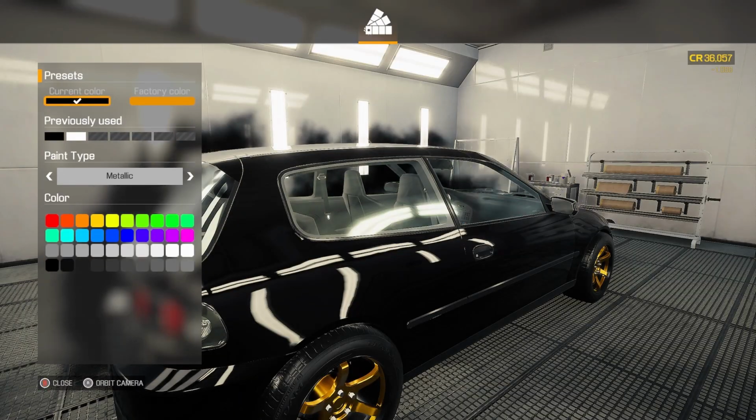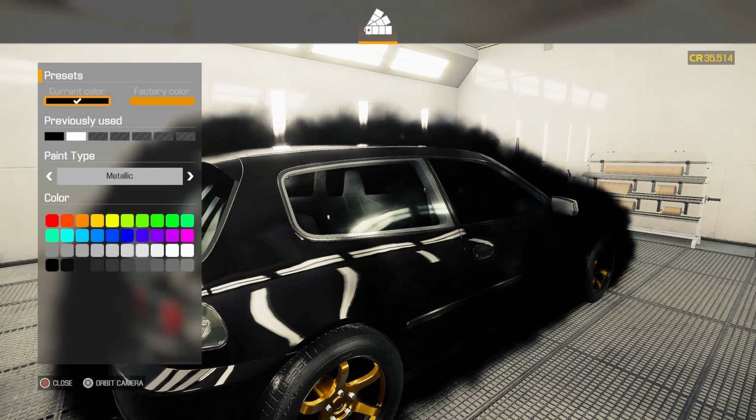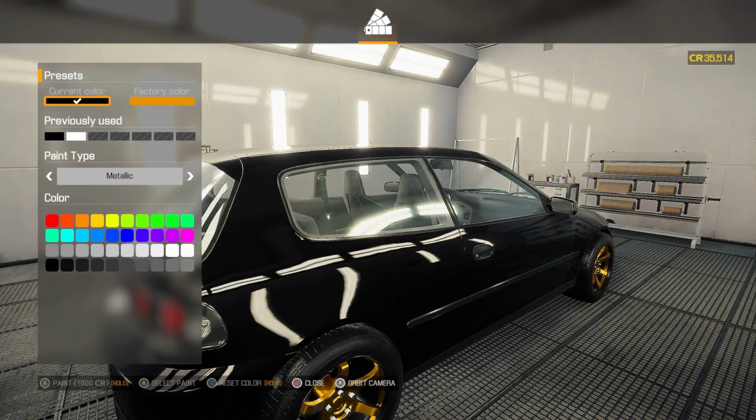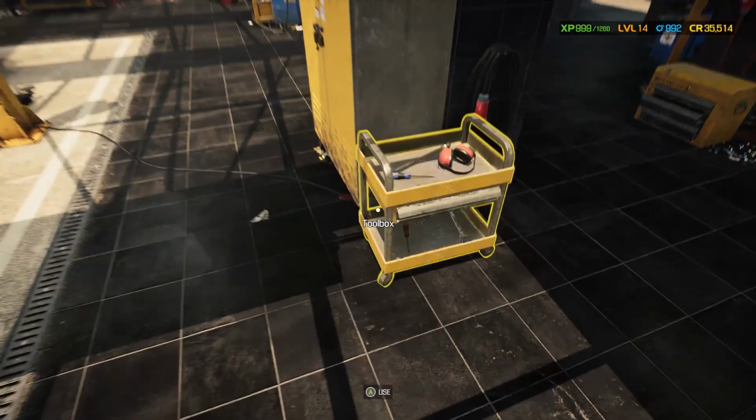All right, there it is. The black metallic paint's going on. We're just going to finish this up. We're going to go back into the shop, tint the windows, and we are going to sell this baby. And hopefully we can make a lot of money. Oh, we don't have the window tinter yet. It's all right. We can fix that.